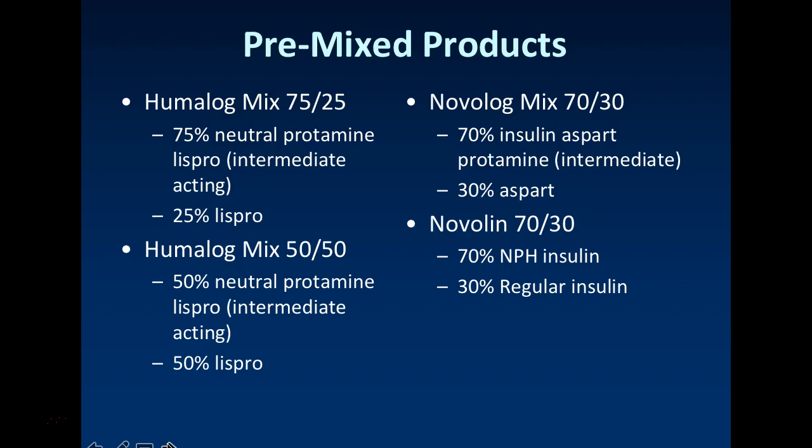So here you have your pre-mixed products such as Humalog Mix 75-25 and Humalog Mix 50-50, Novolog 70-30, Novolin 70-30. You can see that the first number represents the percentage of NPH, whereas the second number represents the percentage of your mealtime insulin. Another problem with this type of insulin is that it is very dose limiting, in that if you give 10 units of insulin twice a day of a mix of 75-25, 75% of that 10 units is NPH and 25% is your rapid acting.